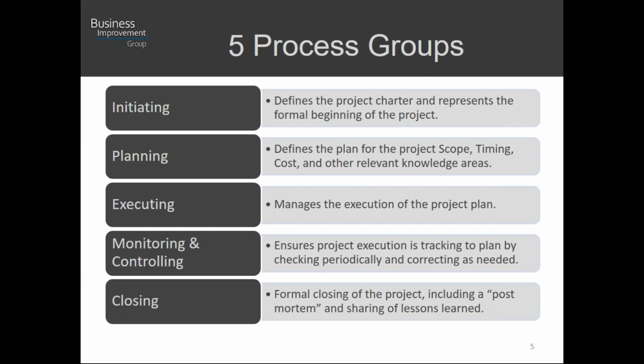Together with that, concurrently with execution, is the monitoring and controlling. So while the project manager is working with the team to identify the next tasks per the schedule to work through, monitoring and controlling is kind of the feedback loop where we ensure that the execution is tracking to plan. We could check in periodically through meetings, update through electronic means, email. There are many different communication channels. We're going to talk about that as well. But basically, this is that feedback loop where the project manager can see how well we're tracking to plan and make any adjustments as needed.